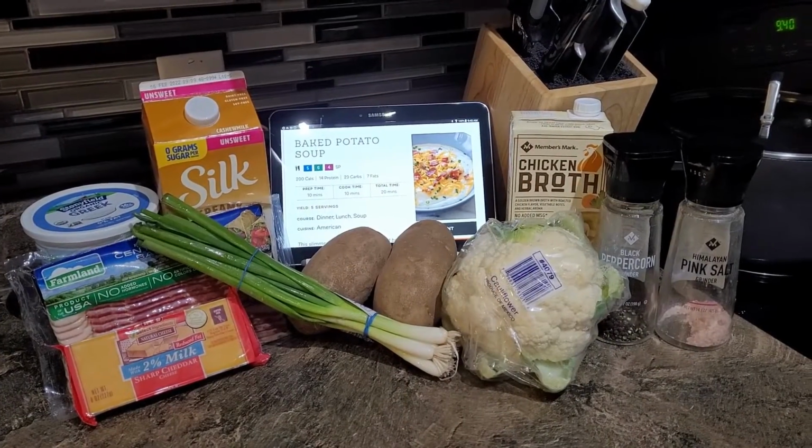So if you're wanting it to be that thick, you may need to use less chicken broth than it called for, or don't do it in a multi-cooker. But you should try this. Like, probably, like I said before, the easiest recipe I've ever put on this channel, and flavor-wise, it is really delicious. All right, we're gonna work on some baked potato soup.